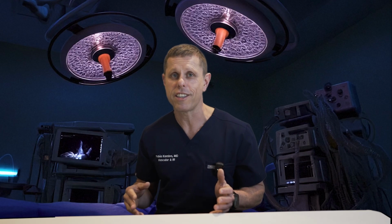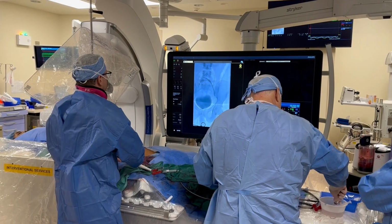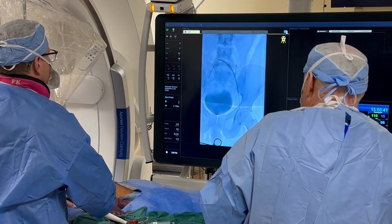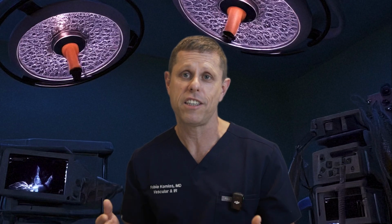Nowadays, all the filters are designed to be removed, and they are called retrievable filters. What you can do is put a little tube through the vein, and using a snare, you can grab this hook and then remove the filter through the little tube without needing any cuts or scars. And it's actually very easy. We will be talking more about this in this video.